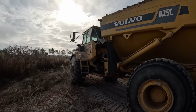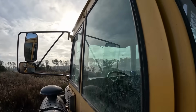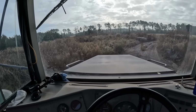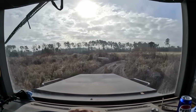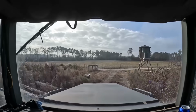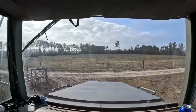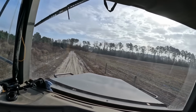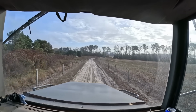All right, load number 1 for today. Let's go on a road trip. Here we go. See how many loads we can get done today. I don't think I'm gonna get to where I want to today. It's looking like more dirt than I thought. But hammering down.